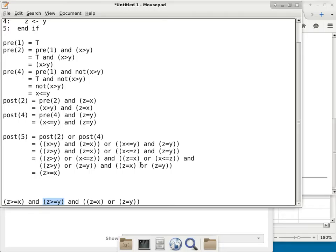We have Z is greater than Y right here. So how do I turn it into Z is greater than or equal to Y? Let's think about it a little bit. Let's simplify this one first. Let's just read it out loud. Let me highlight which portion I'm talking about, and you tell me what you think. This says Z is greater than Y, or Z is equal to Y. What is the other way to say that? Z is greater than or equal to Y. That's an easy one.